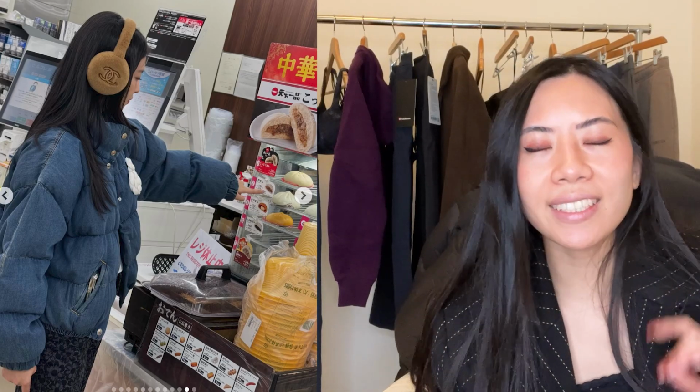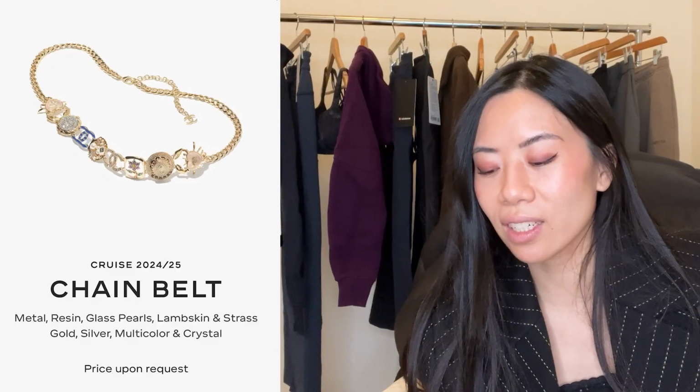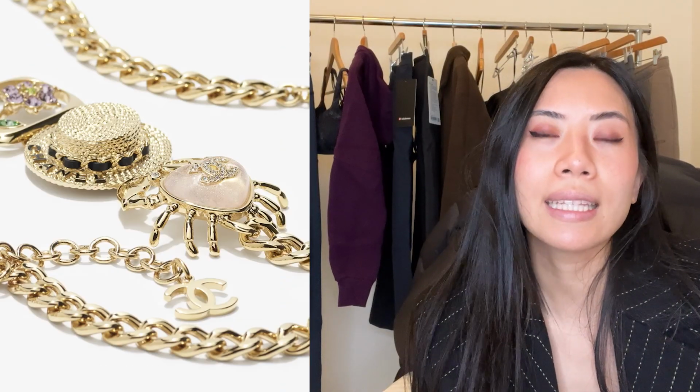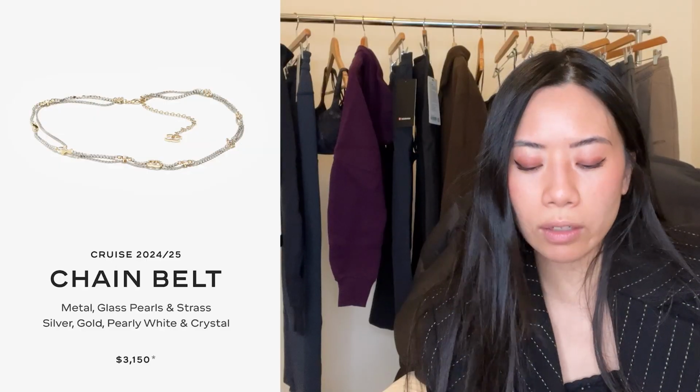One accessory that I want to call out for the cruise collection is the belts. Don't ever sleep on Chanel's belt, especially their chain belts. My cousin bought a chain belt literally 8 or 10 years ago, and every time she wears it, I'm still jealous because it still looks good. Honestly, Chanel is still launching very similar designs for their chain belts, and I think it's so beautiful.